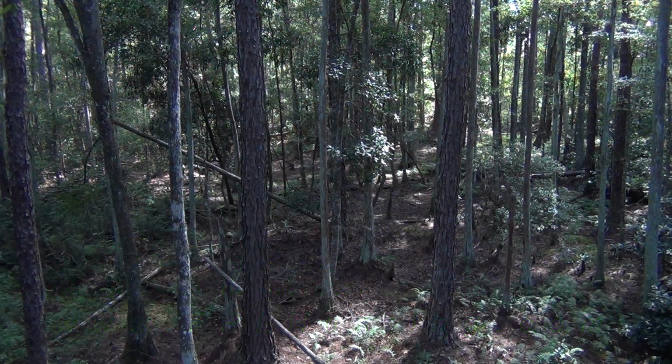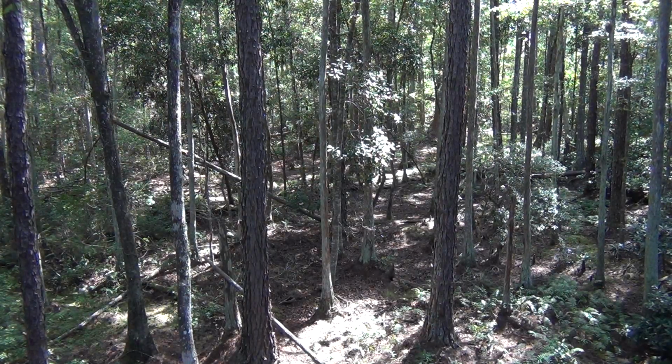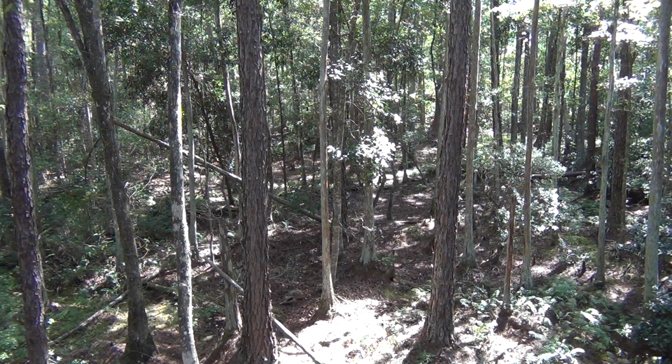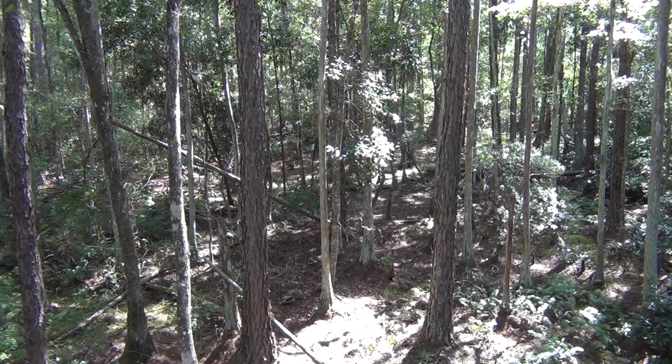Typically you can find some nice little well-traveled open areas. You get a little bit further away from some of the hunters if you can get deep into this area, and I typically find a few more bucks running around.